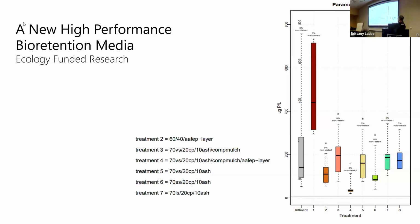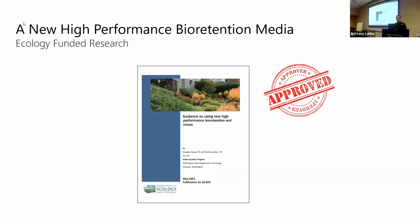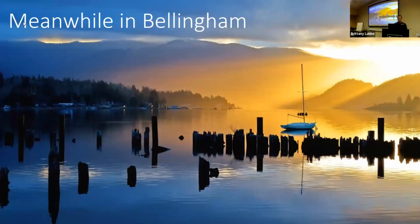And then this one's great. That's really low effluent concentrations going on there. That's this treatment 4. And that's the one that we went with in terms of the ratios, and got this approved by the Department of Ecology, and you can get the specification off their website. We call it the HPBSM, High Performance Bioretention Soil Media.